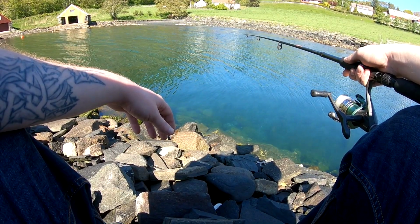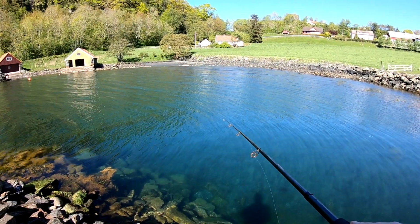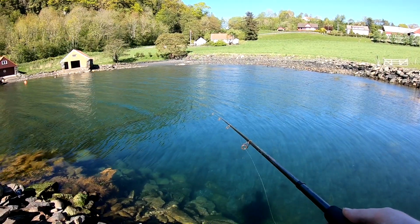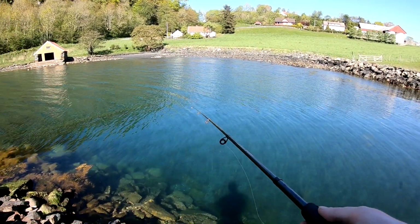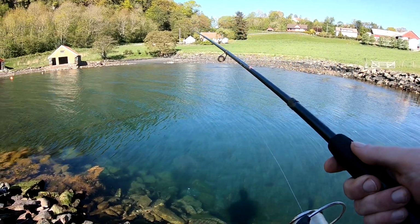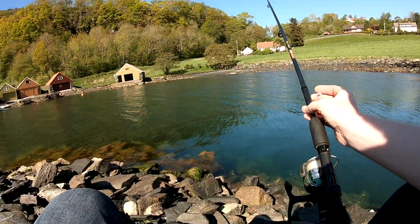I tried for a while to get this guy. I'm just dumping shrimps in front of him. He's just like, nope, gonna swim circles around this area instead. But I didn't want to give up, so I tried for quite a while. But no luck. I saw some other wrasse as well, but they didn't come by.